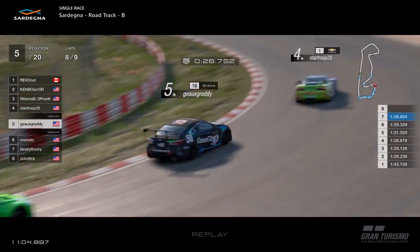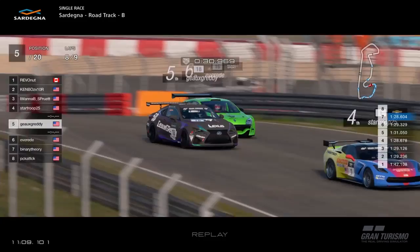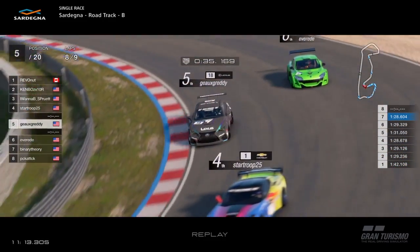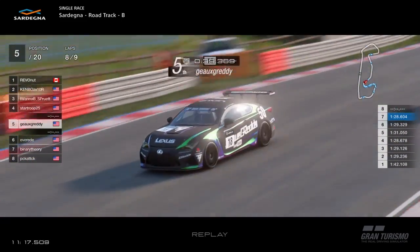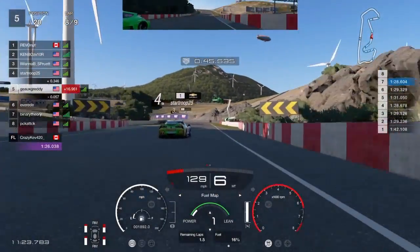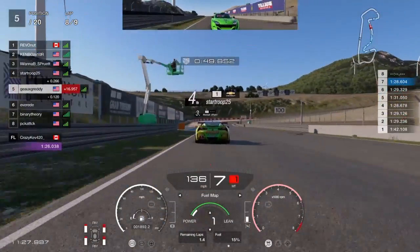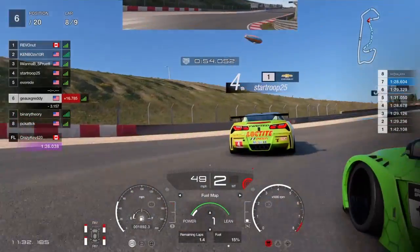I'm thinking really right now, I finally reeled in Star Troop 25, and now I've got to deal with this Megane. So I was hoping he would set up to the inside. I was going to go wide, let him pass on the inside, then I could sweep in and take a good race exit and still be on Star Troop 25's tail. But instead he went to the outside. That kind of messed me up right there. But I want to stay in Star Troop's slipstream. I don't want to lose it. So I don't really care if the Megane passes me, but I don't want to lose Star Troop.